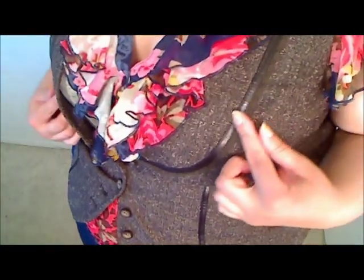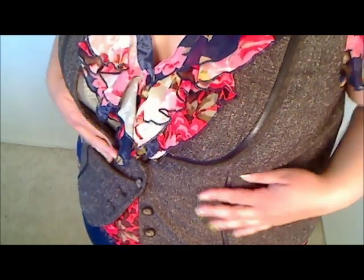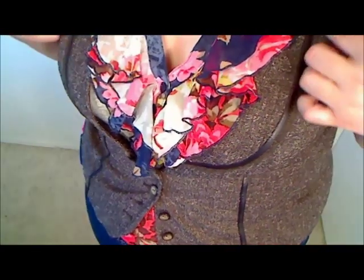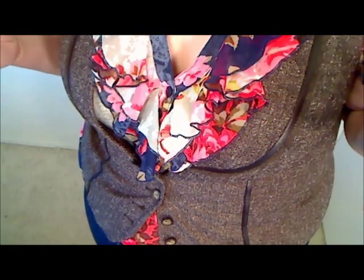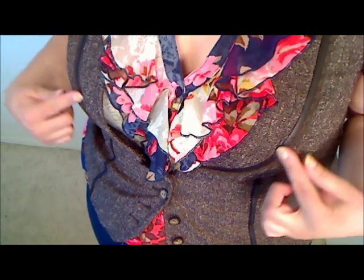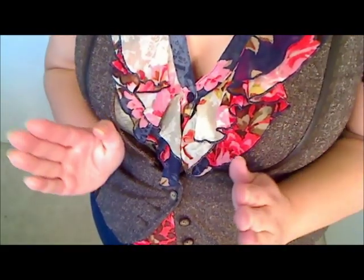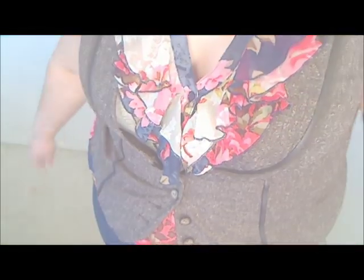Also, the detail on the vest is that it has this faux leather binding to give your body structure. What it does is it makes the waist come into an hourglass shape when it comes round across the chest and down from the middle. Your eye sees things going inwards this way.